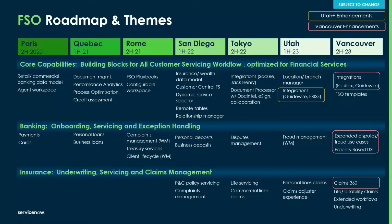Our key focus for today are the Vancouver enhancements that are highlighted in pink. But since the last family release in Feb of 2023, we also had a store release in May 2023, which we called Utah Plus, and those enhancements have been highlighted in yellow. For ease of everybody in the audience, we'll cover both Utah Plus and Vancouver today, so that you have all the enhancements since the last family release in one easy to digest overview.